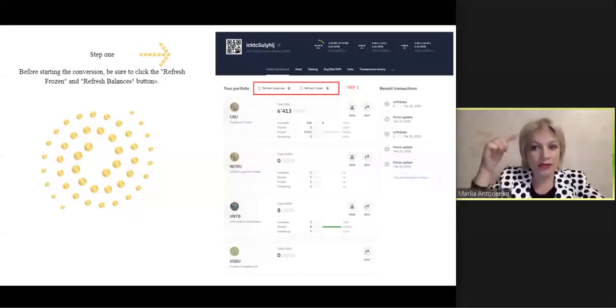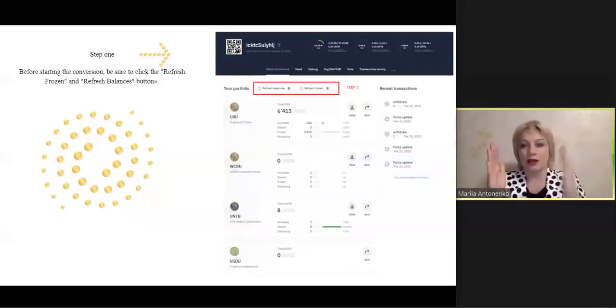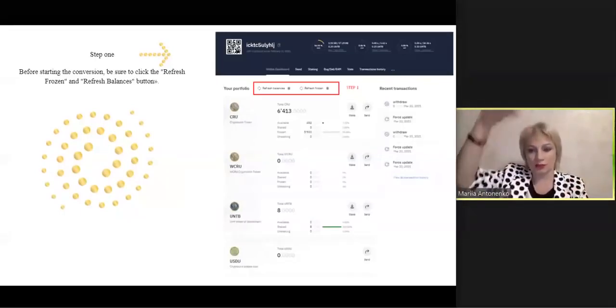Therefore, press refresh frozen and wait until all the figures stop. There will be 40 transactions, 1 of 40, 2 of 40, 3 of 40, and so on until 40 of 40, until all of them are unfrozen, and then you press refresh balance. If there is no change in your figures, your period of unfreezing is not due.